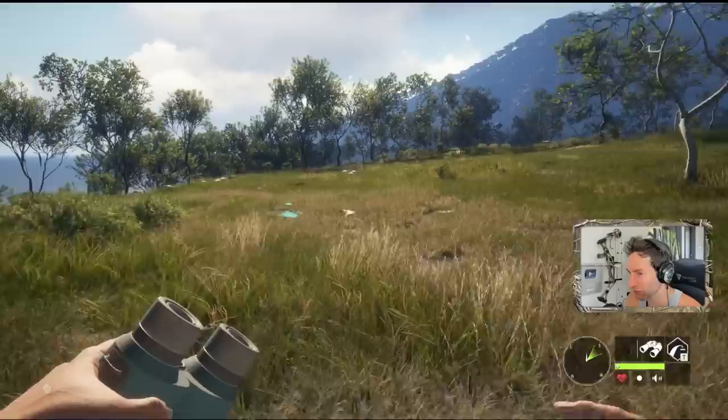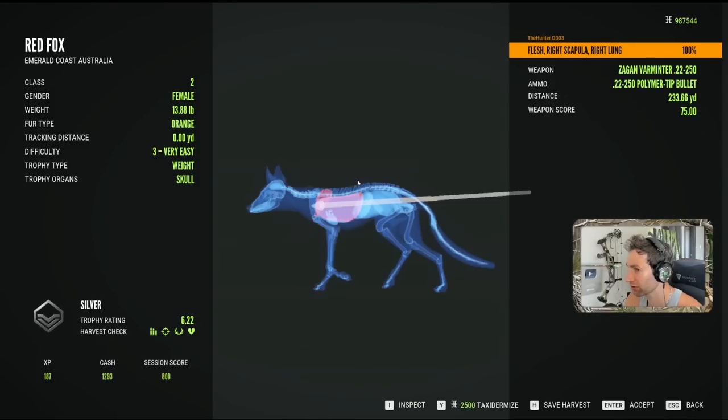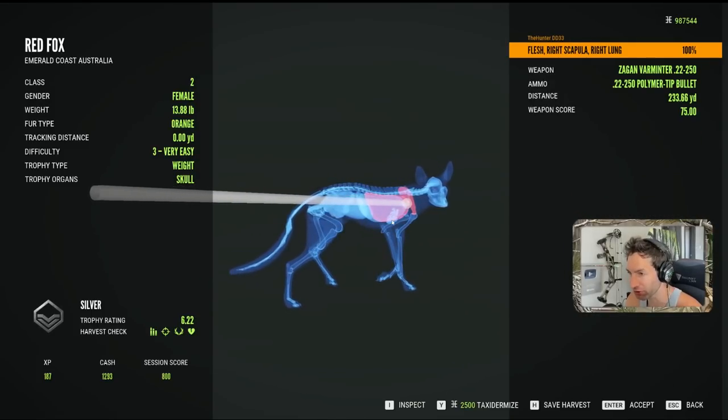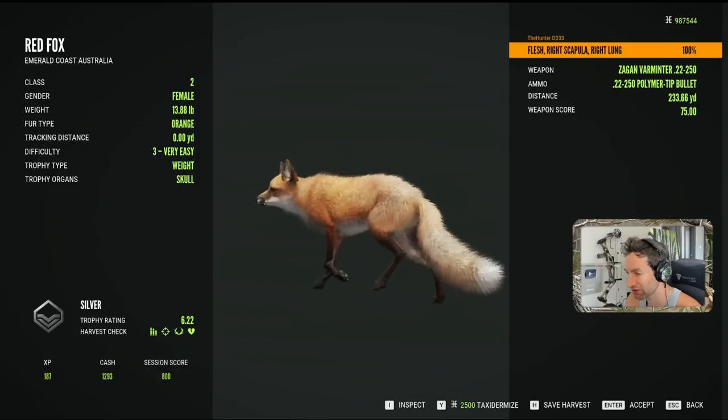Oh. All right, here's our fox. And our shot was a nice right lung shot. Right lung and shoulder at 233 yards. Hit right on the money. Perfect shot. That was a three very easy female.